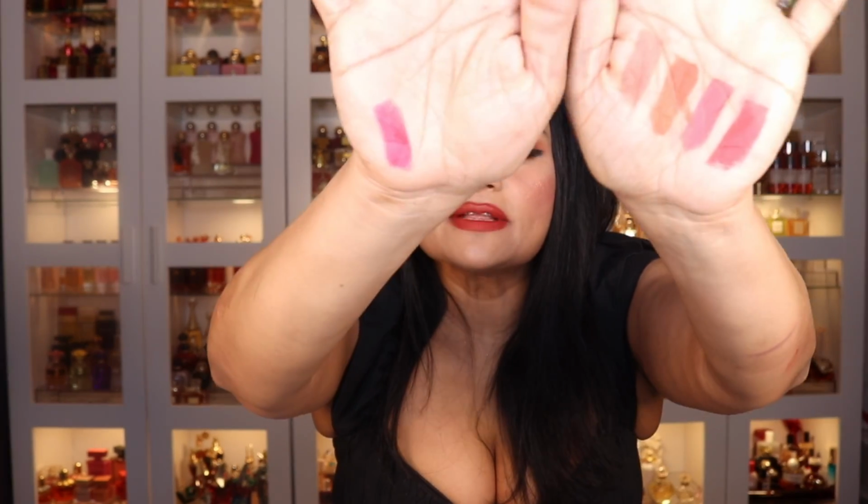Yes, they have pigmentation, but they're a little bit more like the finish of one of those powder lipsticks, you know what I'm talking about. Charlotte Tilbury has those too, like the blotting or blotted look, that powdery blotted look that you get. It's kind of like what it is, but it's not quite that either. It's a little bit hard to describe. So let me show you the difference here.